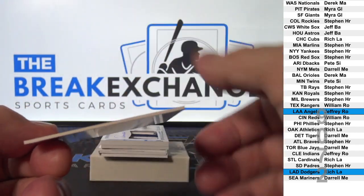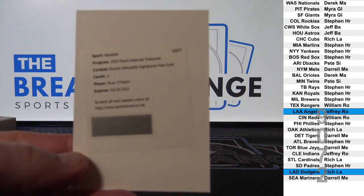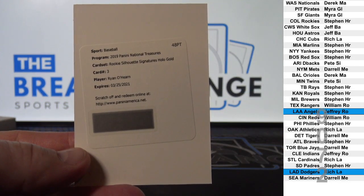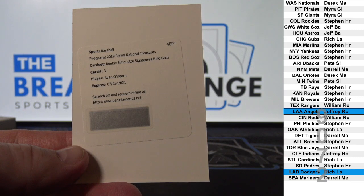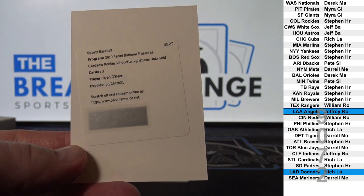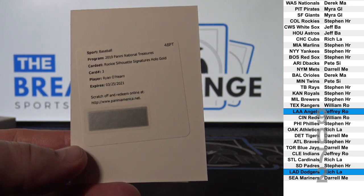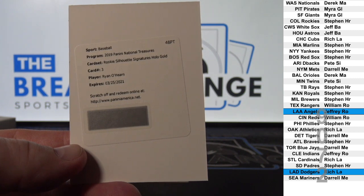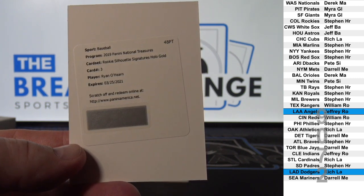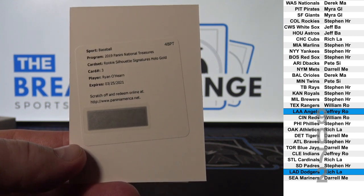Next, Redemption. Rookie Silhouette Signature Hollow Gold, Ryan O'Hearn. Let's see what Hollow Gold is. Card number 3. Hollow Gold is to 15. Super short print. Kansas City, Stephen H.R.